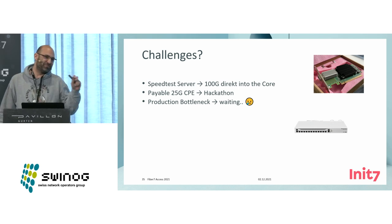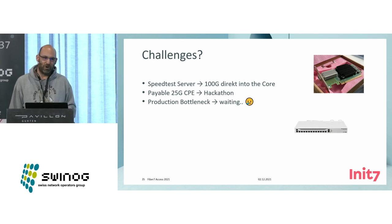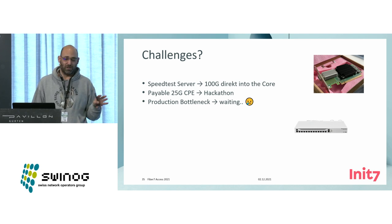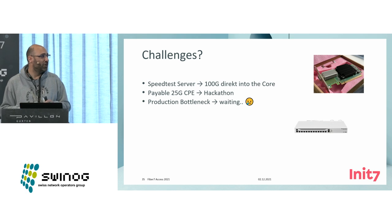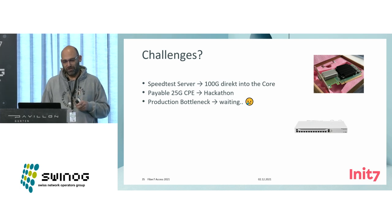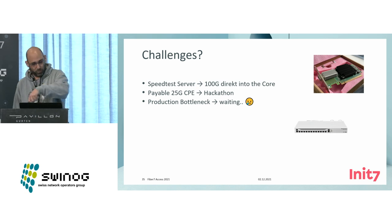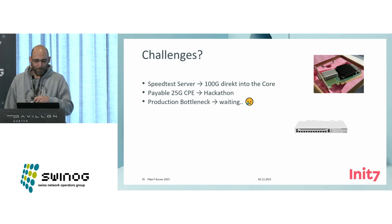10G is quite common. You can find hardware. The LAN side is copper. It's quite easy. You find your stuff. 25G is more complicated. Many of our customers who wanted 25G buy a PCI card and just put it in their server. That is a good way of making it work. Production bottleneck, well, we're just hitting the next one. 6 months delivery from Cisco, but we still have a lot of switches.